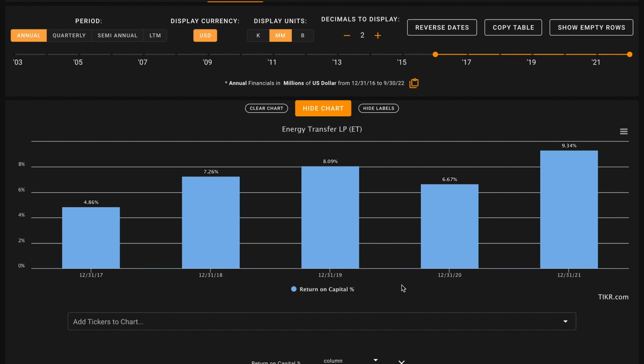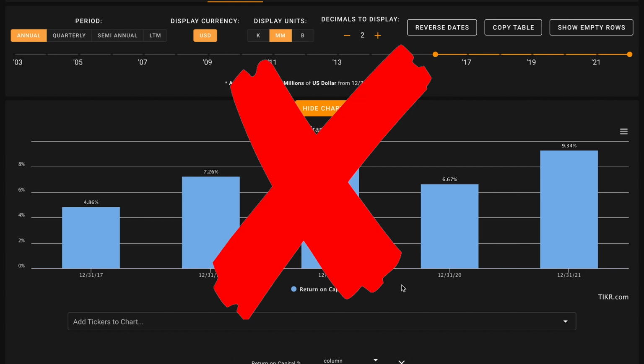So over the last 5 years, Energy Transfer has increased their returns on capital. They dipped slightly in 2020, but since then they've been rebounding. Over their last 12 months, they're earning about an 8.5% return on capital, which is down a little bit from their fiscal 2021. Averaged out over this time, however, over these last 5 fiscal years, Energy Transfer is only earning about a 7% return on capital. So that's right in line with an average public business. But that's only half of that 14% benchmark we're looking for, so this is an X to start things off on metric number 1.